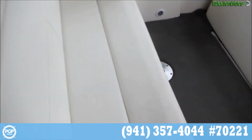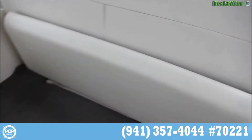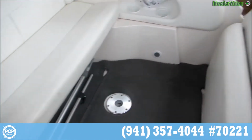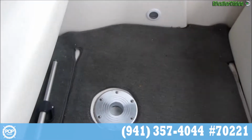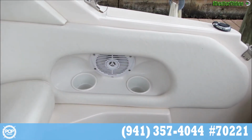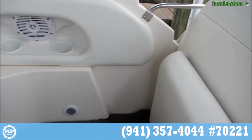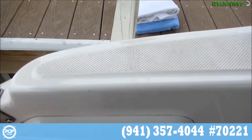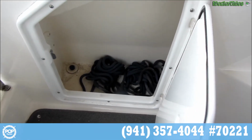Now this seating area back here, there's photographed with that bench up. This lays down, and this makes into a very large sun pad back here. There's also a photograph of that. The dinette inside the cabin can be taken out here and brought up into the cockpit. You've got cup holders and a Kenwood stereo. You've got your cockpit lighting. There's your step. You've got navigational lighting in a hatch out on the swim platform. More storage.